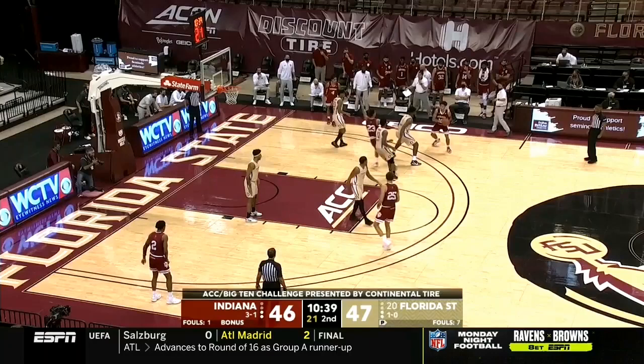When we talk about good spacing, sometimes it's as subtle as just a few feet, and things that you don't really notice when you're watching. You're just like, man, why can't IU score? Or why did he shoot that bad shot? But I want to show you something here.